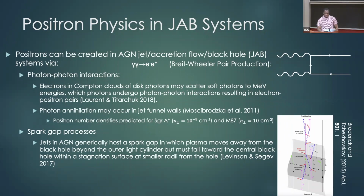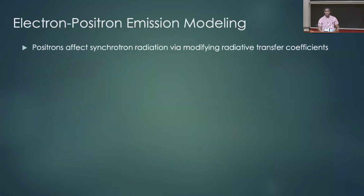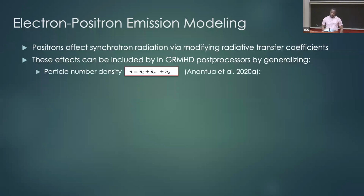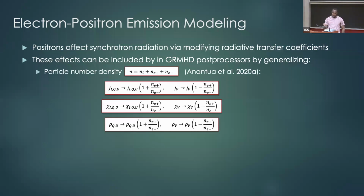So with these pairs, we can actually start to see why we might need to put them into our formalism. And it's easiest to put them into the semianalytic models. So we can actually do that by starting to generalize radiative transfer coefficients. In particular, assuming charge neutrality locally, we can have positron number density in addition to the ion and electron number densities. And now we have modified radiative transfer coefficients.